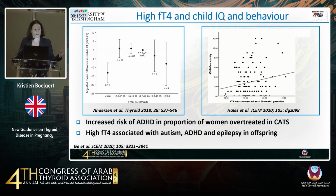The CATS trial was a trial in the UK where women with subclinical hypothyroidism and isolated hypothyroxinemia were given levothyroxine. They were given a fairly high dose, 150 micrograms, and as a consequence, a lot of the mothers actually had a high free T4 concentration. What you can see in the graph on the right-hand side is an association between women who had the highest free T4 concentrations and ADHD in the offspring. On the left-hand side, these are data from the Danish database, where again you have this inverse U-shaped curve, where both low and high free T4 are associated with an increased risk of ADHD. Further studies have also linked this to autism and epilepsy, so again, further evidence that overdoing levothyroxine replacement probably is not in people's best interest.